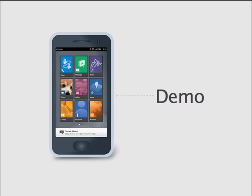So let's try the Gaia. Live coding on stage. Gotta love it. Sublime Text.